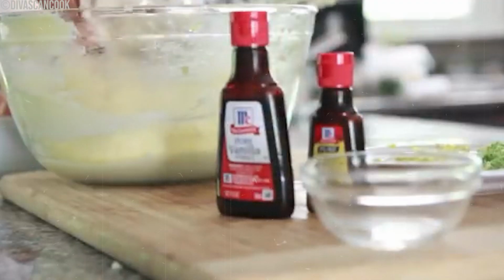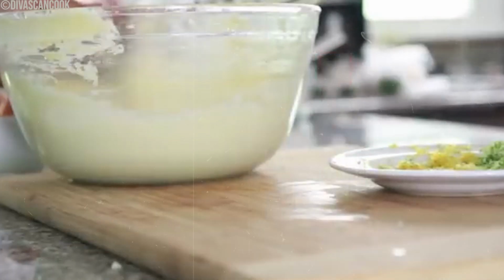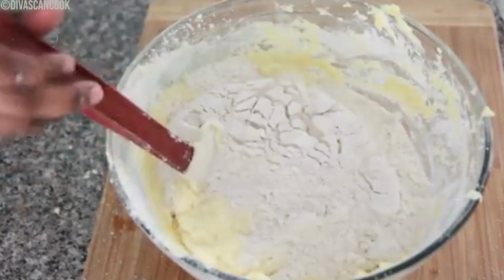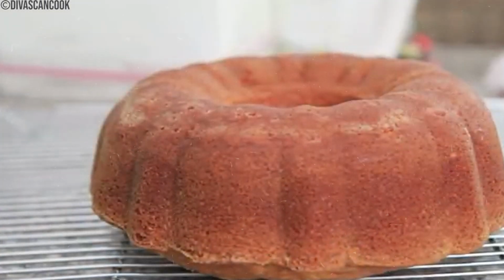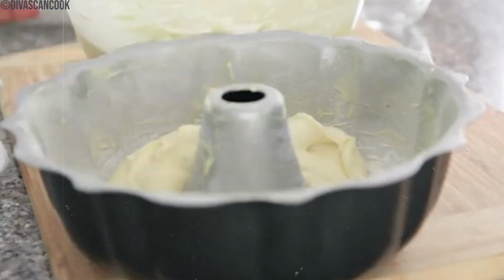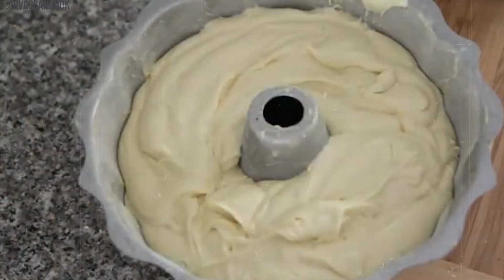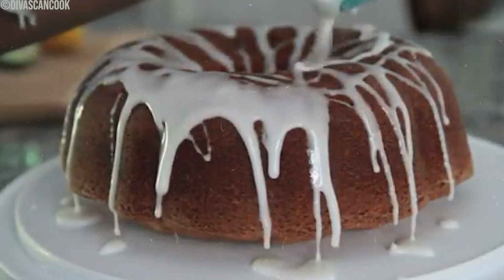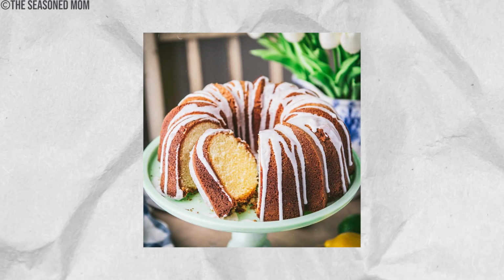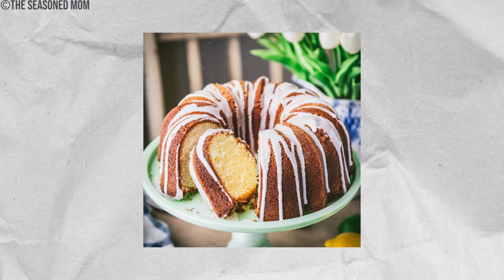The magic happens when you incorporate a splash of pure vanilla, lemon extract, and some zesty lime and lemon peel. Mix in sifted flour and salt, then fold in heavy cream for a fluffy batter. The secret ingredient, 7-Up, gives the cake a light lemon-lime flavor and a moist, airy texture. Bake this batter in a greased bundt pan at 325 degrees Fahrenheit for about an hour and 10 minutes. Once cooled, a simple glaze of powdered sugar and 7-Up adds a final sweet touch. The result? A golden brown cake with a crisp exterior and a moist, fluffy interior. A true taste of vintage charm.